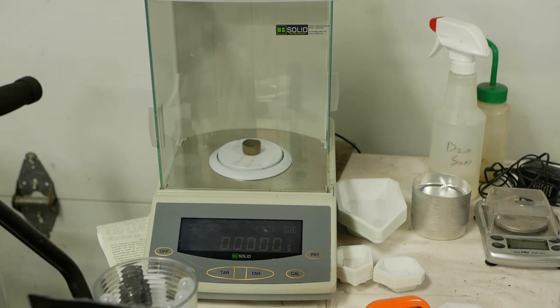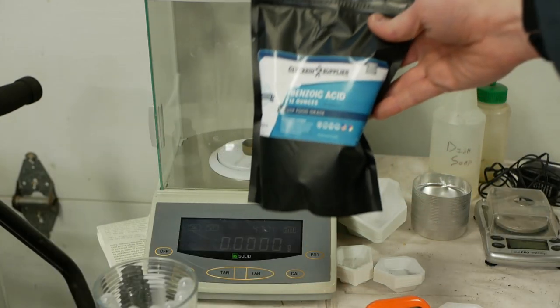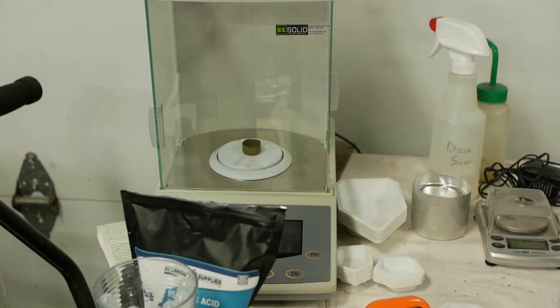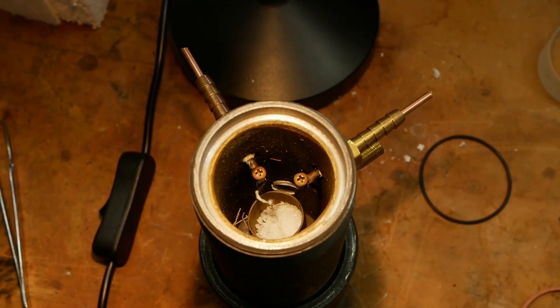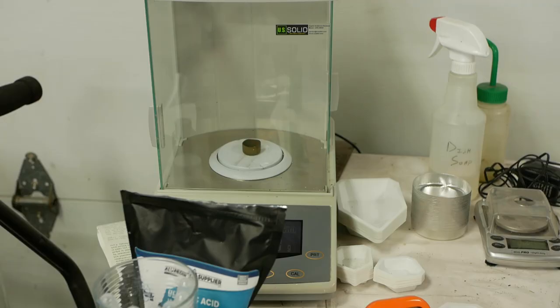So a better way to calibrate this system is to just use a known quantity of fuel, and benzoic acid is always the one they use for reasons that I'll tell you in a second, and put a carefully measured quantity of that in there, burn that, and then just check what the temperature changes and say, okay, well, it's a black box. We don't know what all the materials are, but we do know that it changes this much temperature when we burn this much known fuel.